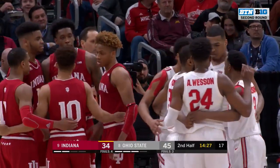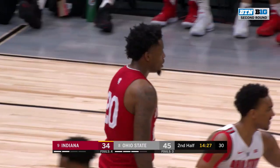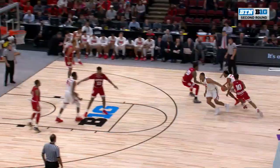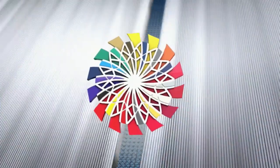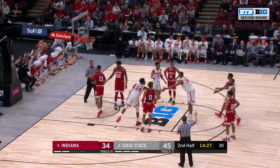Miller has Deron Davis on the floor to body up against Caleb Wesson. He's going to pick up number four with 14:27 remaining in regulation. And with Davis going out, you're giving up a lot of size. Watch him give up the position right here. I mean, you took him right underneath the rim, and if you're Davis there, you just have to allow Wesson to score. You're too valuable with those fouls.